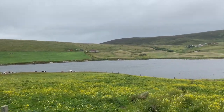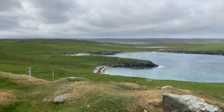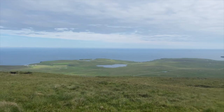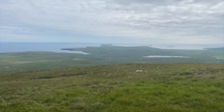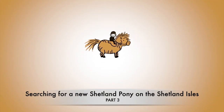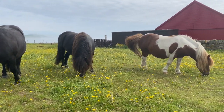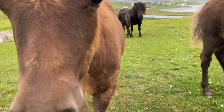I'm on the Shetland Isles, 120 miles north of Scotland, in the North Sea, looking for the perfect Shetland pony to join our team. Well, he must be out there somewhere. So far in my search, I've found lovely stallions, but they're too big for us. And little foals. They're too small for us.